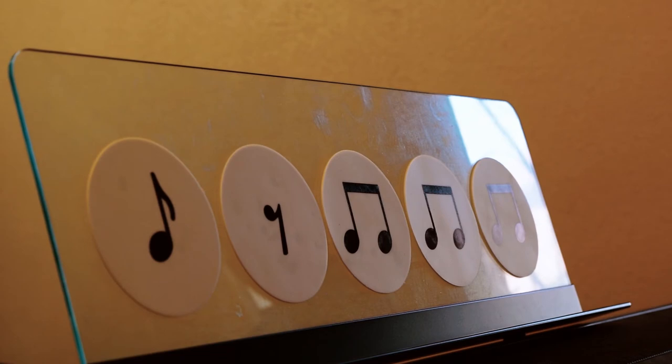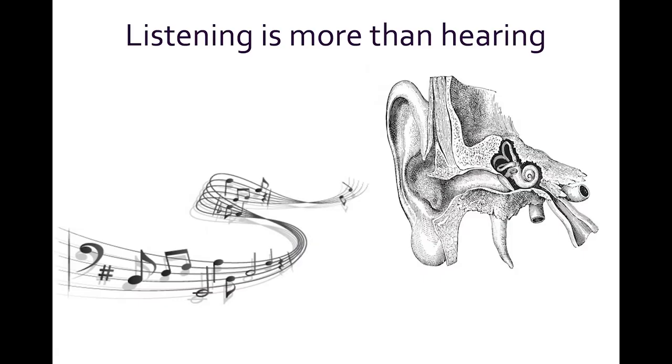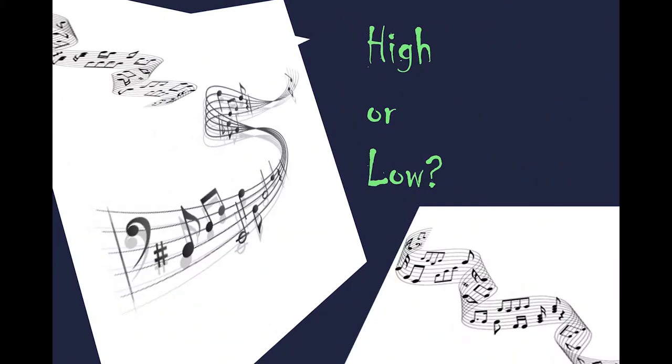Now let's play a quick game of high or low. Listening, that's listening, and using my brain to help me to decide. Okay, for high or low today, let's use some more of those sound effects that we were using last time. Not only should you try to determine whether the second note is higher or lower than the first, you should also try to decide what kind of sound we're listening to.